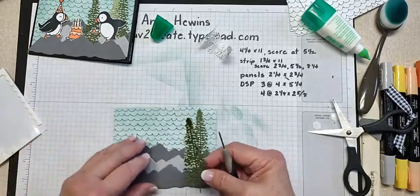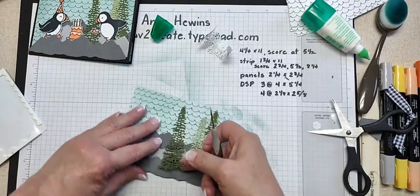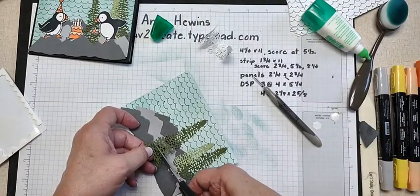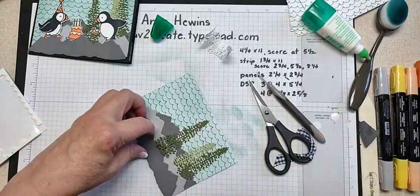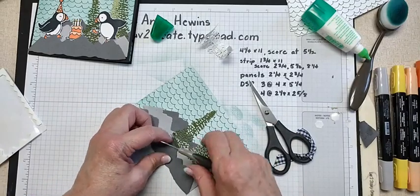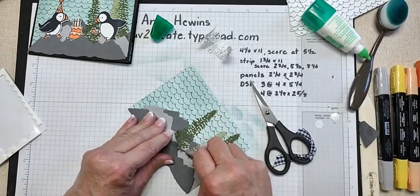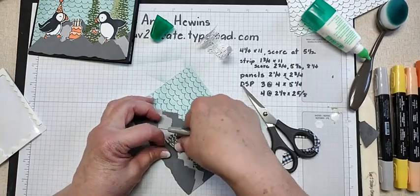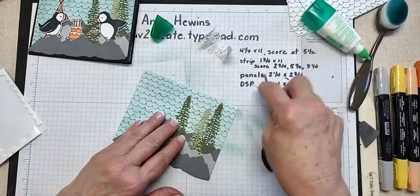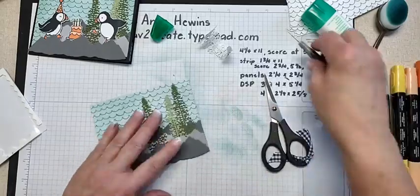Okay, so this tree is going to go right in there. And I'm going to start putting it down, but I am going to trim some of that off and just put it up under this piece. And of course I have a dimensional there. There. That's fine. And there's a piece sticking in there. I'm going to just pull that out. Okay. So we've got that much.